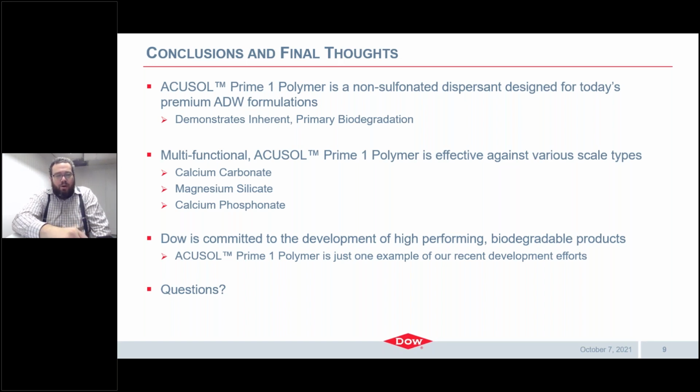They're also what we would call crystal growth modifiers. As crystals begin to grow, they're capable of interacting with these crystals and changing their habit. So instead of, let's say, long needles of calcite, you can get things like bundles of aragonite or vaterite, which are less likely to deposit on surfaces. Further, they can actually adsorb to fully formed crystals, as well as a variety of charged surfaces, providing charge repulsion and the prevention of deposition.